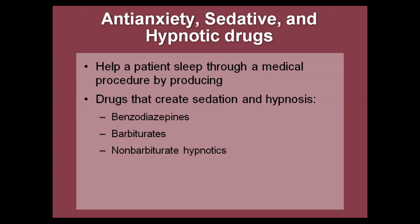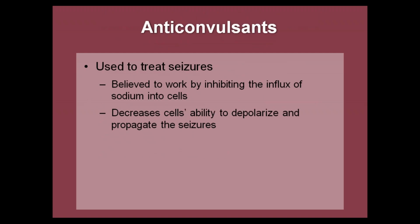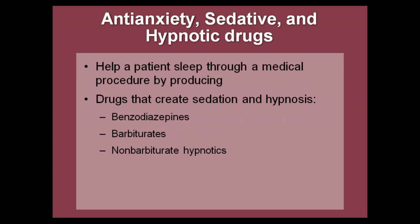Some benzos that you'll probably see, these are your like AM drugs, right? Your LAM, your PAM: diazepam, alprazolam, midazolam. You're going to see that a lot of times just in a prescription. And then anticonvulsants. Anticonvulsants are a lot of times the same kind of class as the sedative and anti-anxiety drugs. You're going to see sometimes barbiturates. The only one that I really see out there is phenobarbital, but they've kind of fallen out of favor for more of the benzo control.